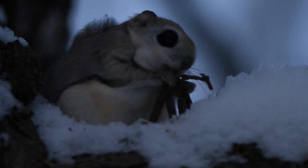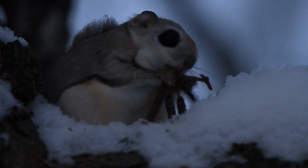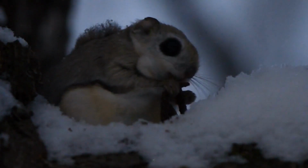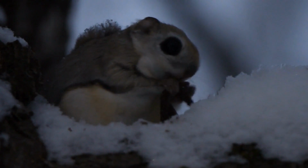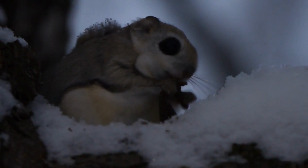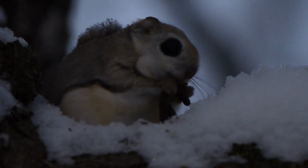To complete their nighttime ninja look, flying squirrels sport large, round eyes that are perfectly adapted for low-light conditions. These eyes are not just for show, they serve a critical function. These oversized peepers allow them to navigate the darkest forests with ease, spotting prey and avoiding predators under the cover of darkness. Their vision is incredibly sharp, even in the dimmest light.